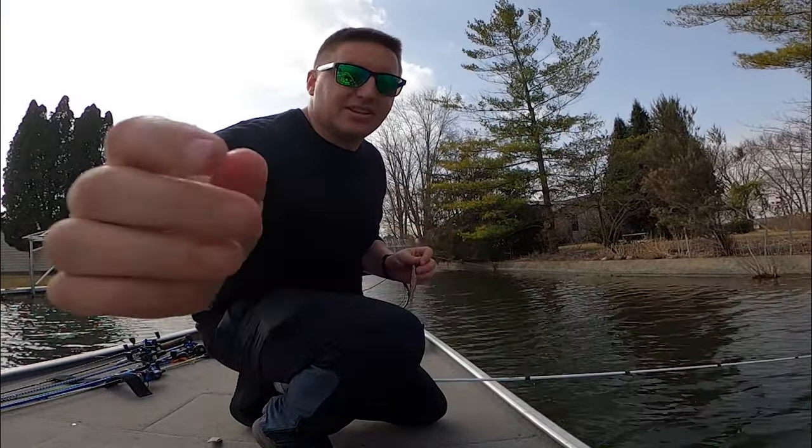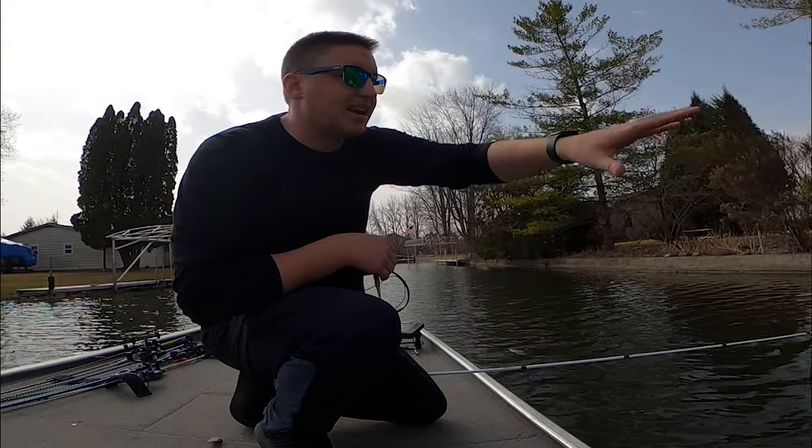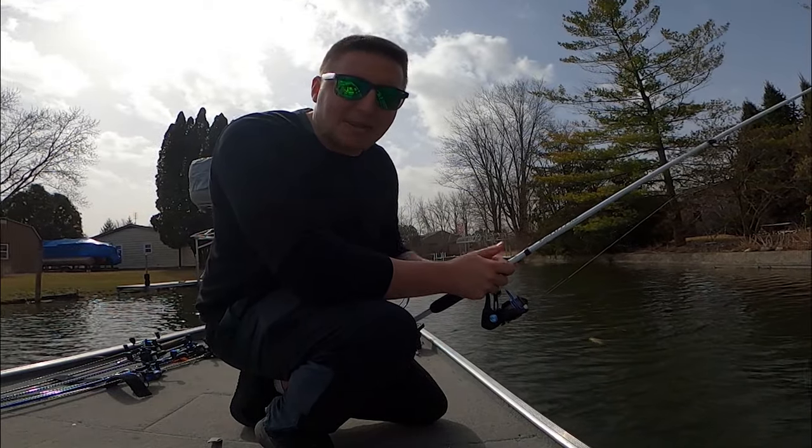So what I'm doing is fishing this junction right here where a channel comes down this way and a channel comes in. They're sitting in this junction in this deeper spot where there are washout holes, and I'm just twitching this fluke through there, and they're smashing it.